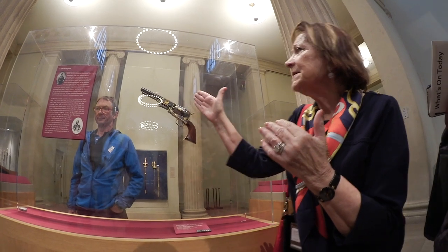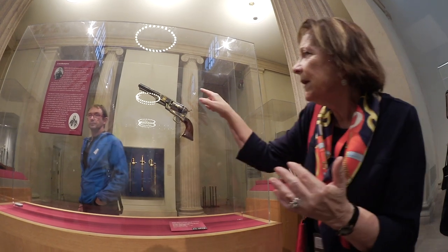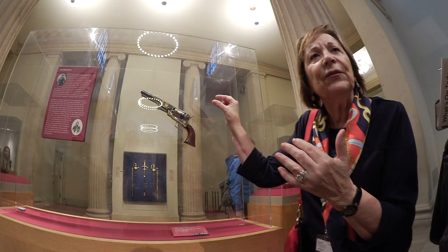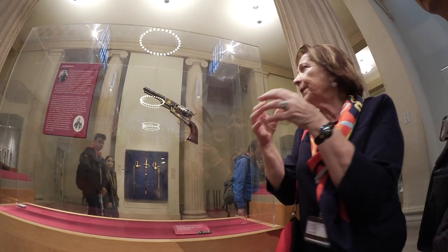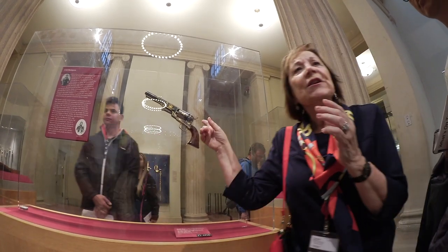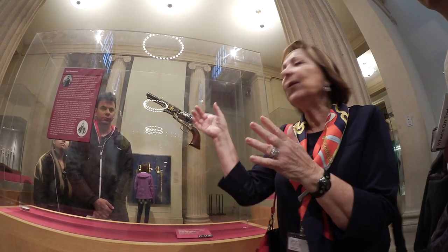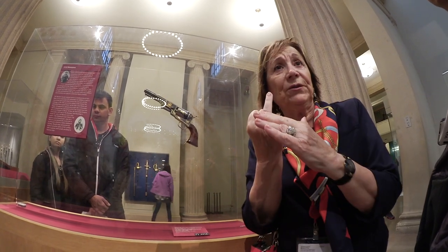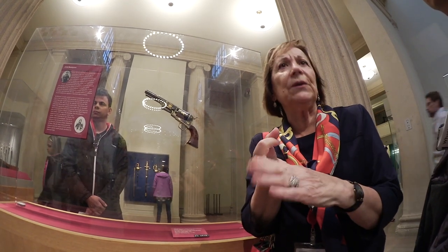The gun is made of steel, gold, and wood. Some of the figures have been placed in relief. You can see they stick out, the gold, as if they were tiny sculptures. Just like in the weapons of Catherine the Great, looking at this, you know where they were made, in whose factory, who patented it, and in what country it was made.